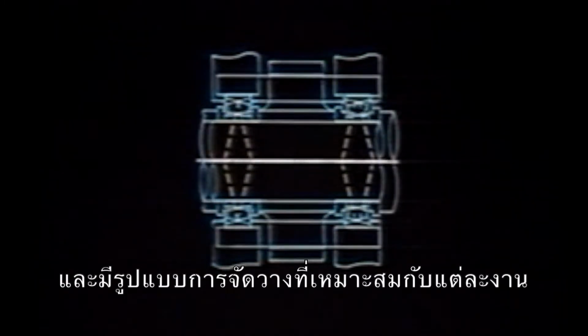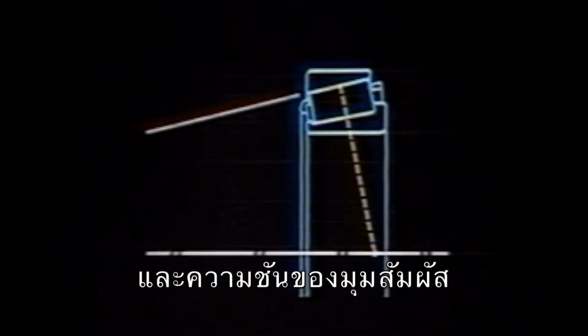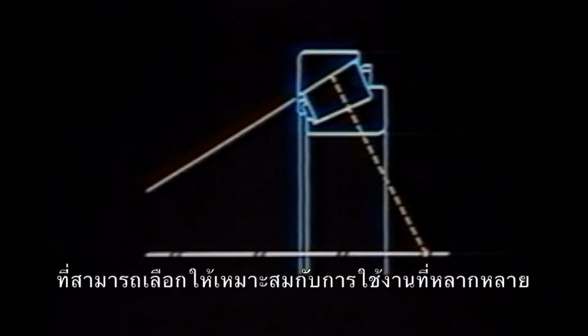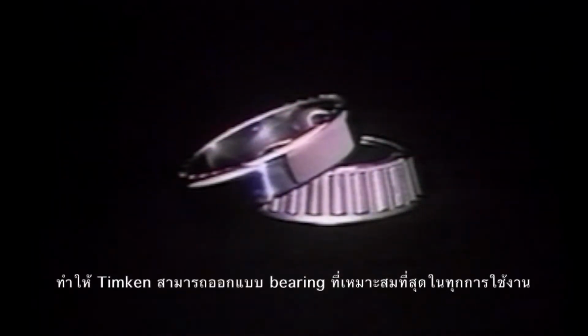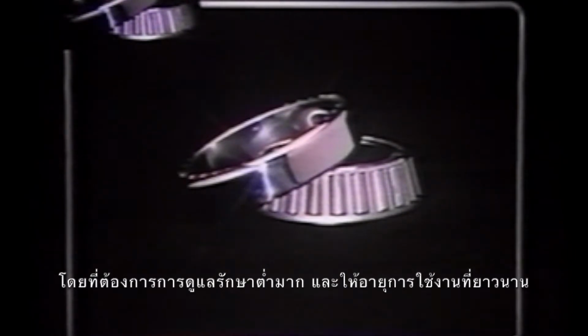A choice of mounting arrangements to suit the loading aspects of an application. And lastly, a choice of taper angles to cater for different load combinations. All these features add up to optimum bearing system performance for any application with minimum size and cost. This means more cost-effective design and manufacture of original equipment, as well as reduced maintenance and longer life.